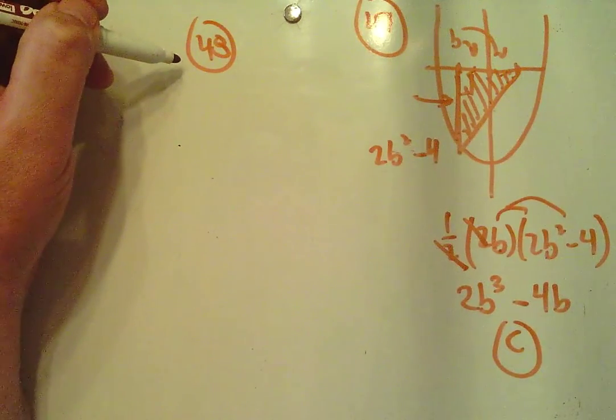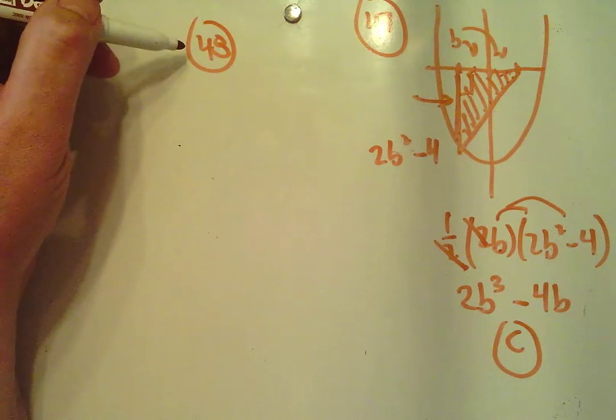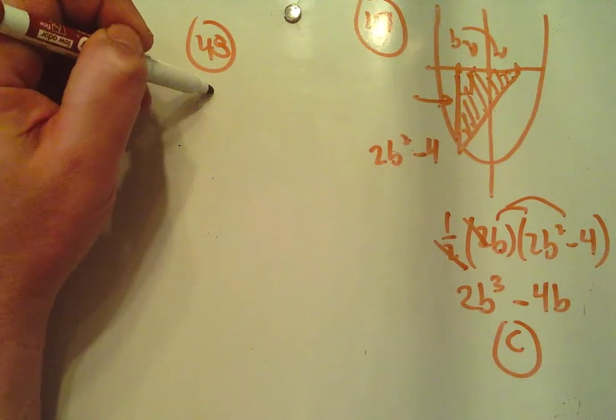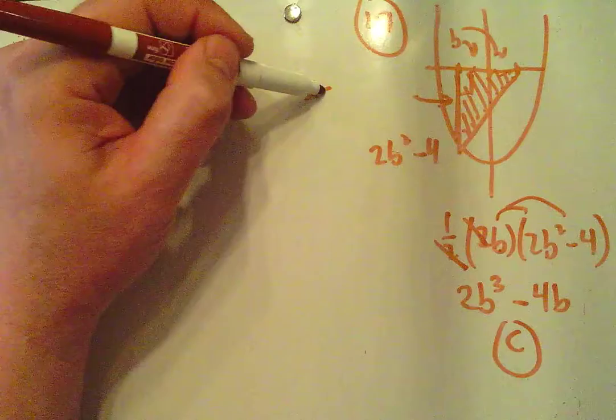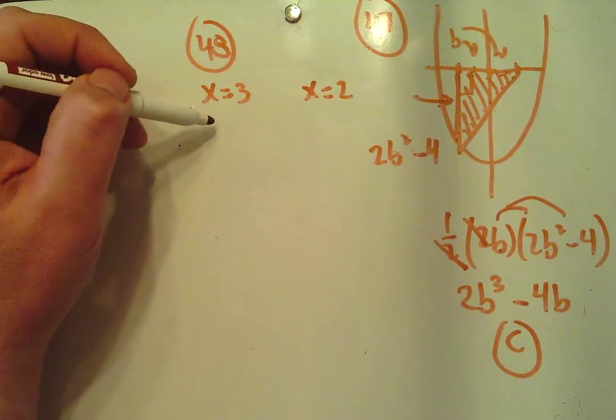48. Which of the following expressions must be even? Okay, if x is an integer. Well, let's pick an integer, x equals 3, and an even one, x equals 2. And let's go through our choices.